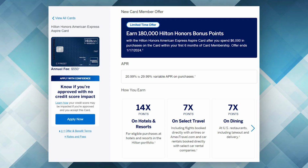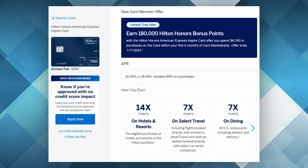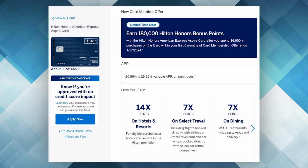So having the Hilton Honors Aspire card will allow me to farm up a ton of free Hilton Honors points because of work, since the Hilton Aspire card earns 14x back on Hilton hotels and resorts, 7x back on select travel, and then 7x back on dining. But having the Diamond status that is attached to the Aspire card means that whatever room I end up booking for business will be upgraded, which is a great perk to have.